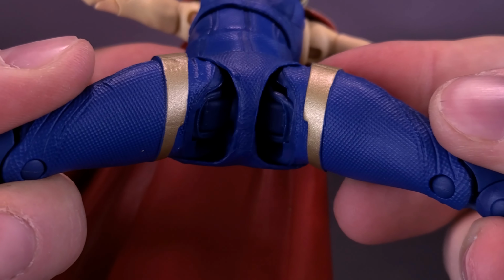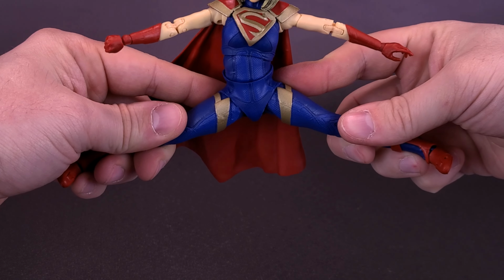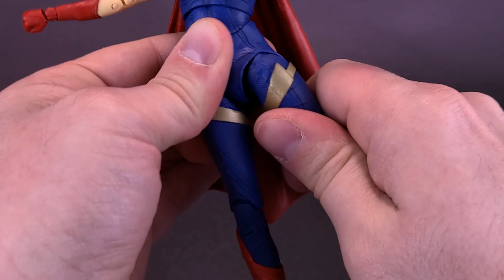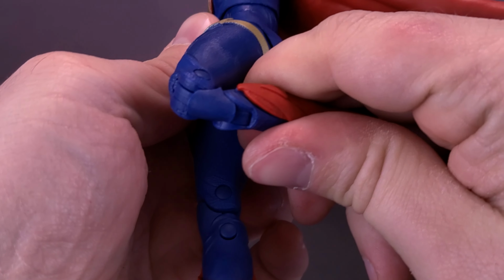Speaking, though, of the legs, the figure does have ratcheted joints once again on the thighs, so you can swing out the legs. Probably have a good splits, really, here on Supergirl, but you can also then take the legs and move them forward. You can move them back, and just a very, very mild swivel. Not even to the point where I really should have even mentioned it. There's a double hinge, though, on the knee.